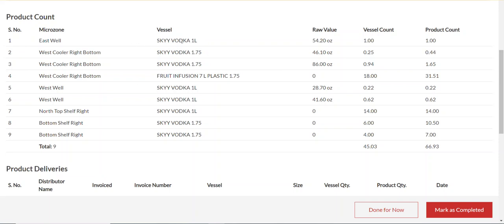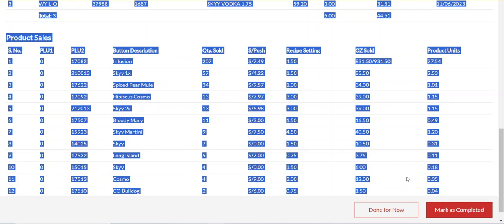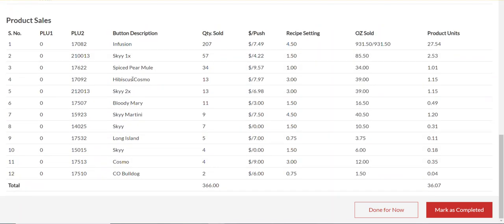So it's complicated at this bar. They've got Sky in liters and handles, and they batch it into a delicious pineapple infused martini. So for instance, if you count 14 one-liter bottles here, it's 14 liters. If you count 6 handles, you have to convert that into liters before you can add it together. So you get the line-by-line detail confirming the count of 66.93.